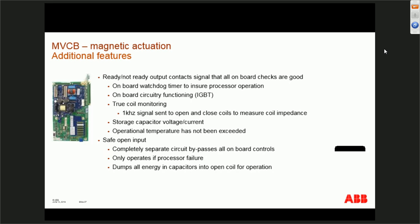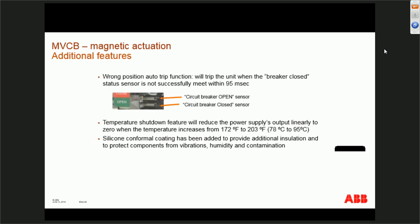During normal operations, the control board would only allow a 45 millisecond pulse of energy from the capacitors to the coils for an operation, giving the exact amount of energy that those coils need, just to protect them and increase their life. We have actually never seen a failure of those coils in the field whatsoever.